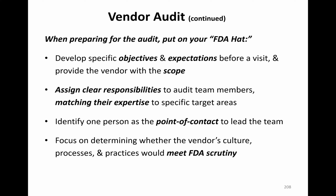Give them a scope memo. Assign clear responsibilities and match expertise to specific areas. A vendor audit should be done by someone representing the functional area, business, the IT area, and the quality area. One person should be the point of contact.